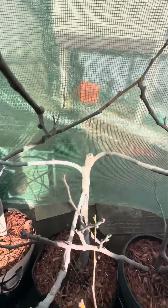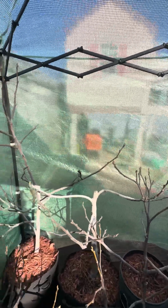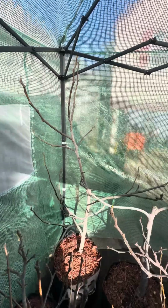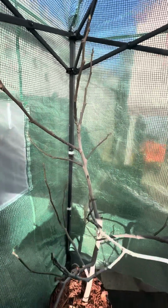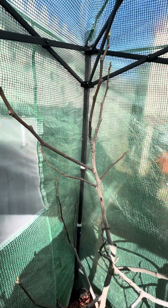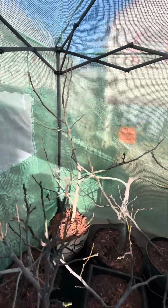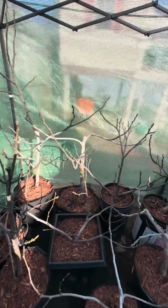You know, I cut that one off. It was a really big tree. And next year is going to be that guy in the back. That's an Atriano fig tree. It gave me three nice figs last year of Breva. So I'm excited about that one.